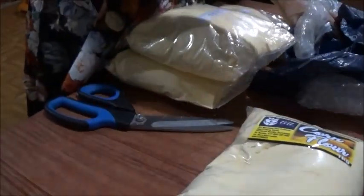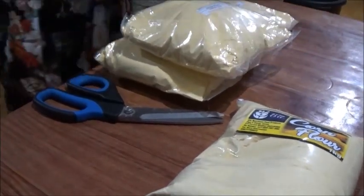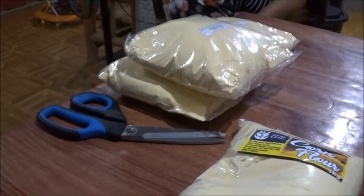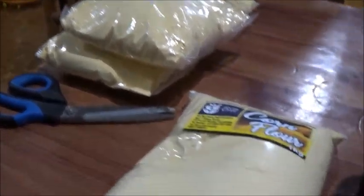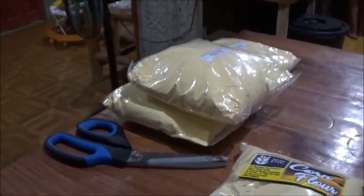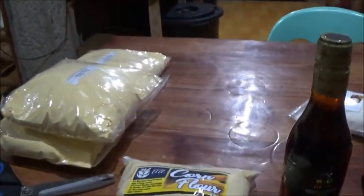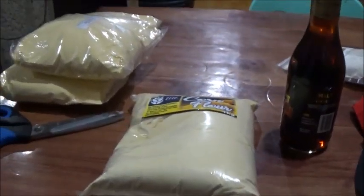So we're done. I'm still waiting on the 8-inch tortilla press and a couple of tortilla molds that I ordered. It's like three things. Hopefully they'll get here someday.